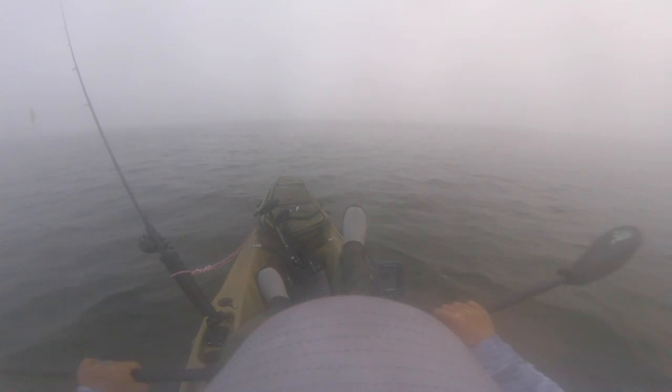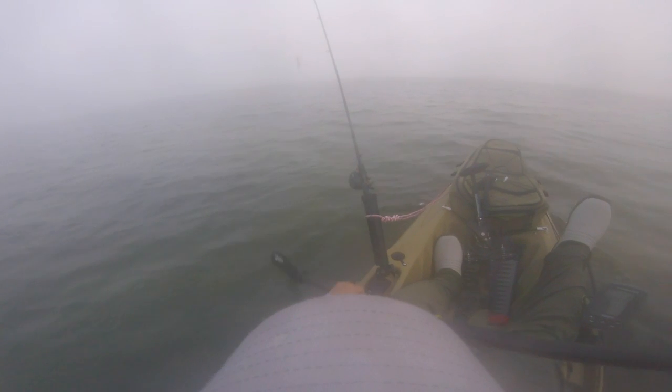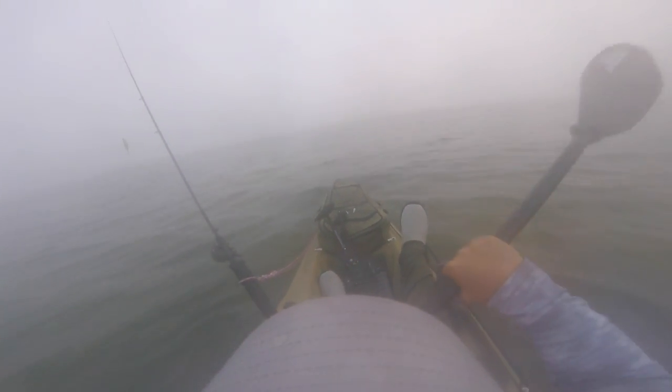As you can see, winds are about 5 miles an hour out of the north, so winds have calmed down from yesterday. See if we can't take advantage of it this morning, go catch a couple redfish. Paddle out here a little bit where I can get a little deeper water, put my Mirage drive down and turn and burn, so to speak.